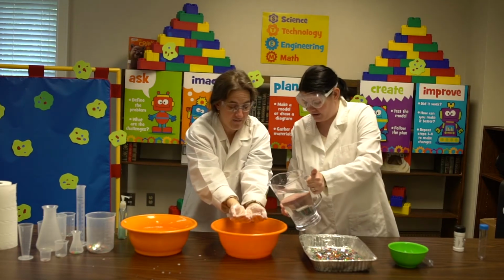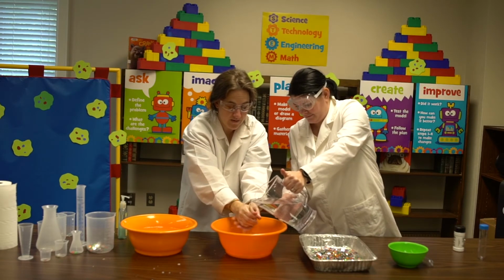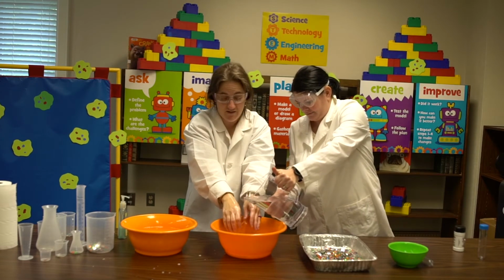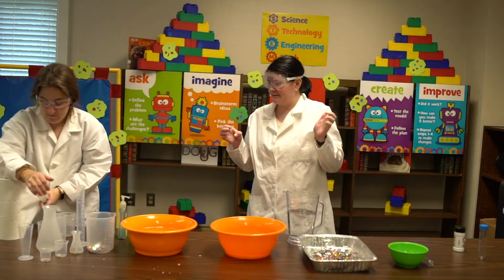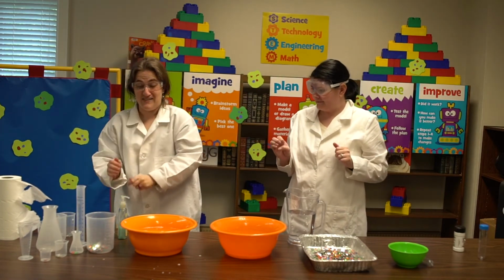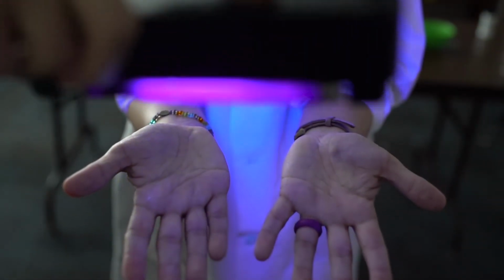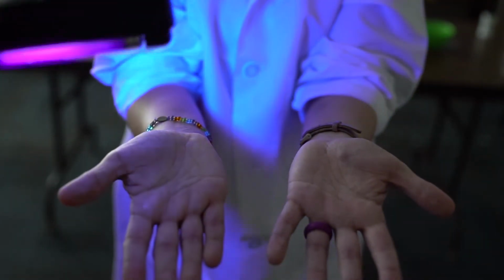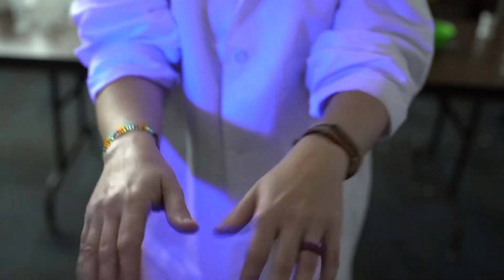All right, you ready to rinse, Miss Erin? Ready to rinse. All right. So I've got it nicely rinsed off, and I'm gonna grab some paper towel to dry. And now let's check and see if I got all of those nasty germs away. All right, mystery hand, let's see. No real glowy spots. Looks like Miss Erin got rid of most of her germs. Yay!